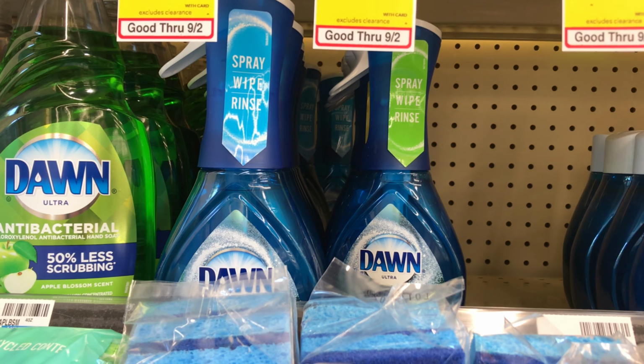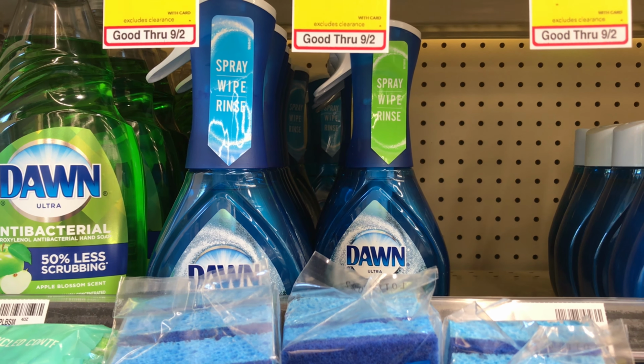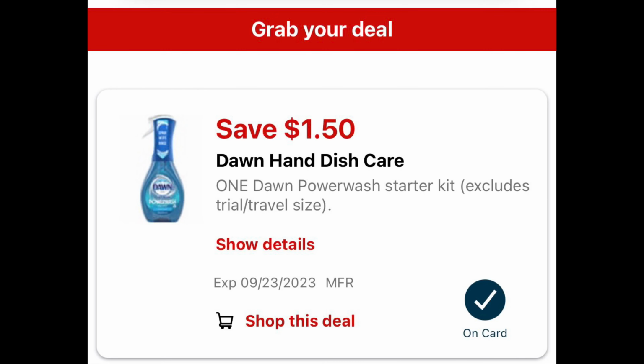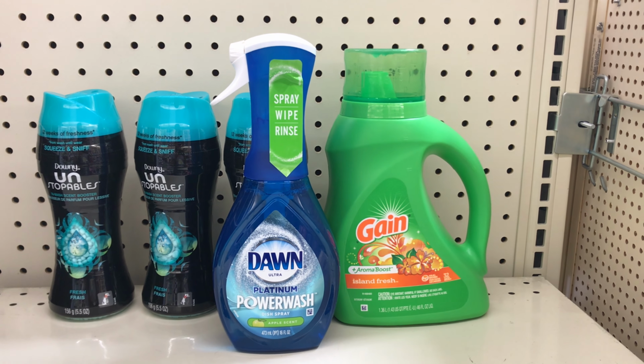And the last item I'll be adding to this deal will be the Dawn Power Wash. It's on sale for $5.99, and we also have a $1.50 in our app for it as well. These 5 items will come up to $29.45.